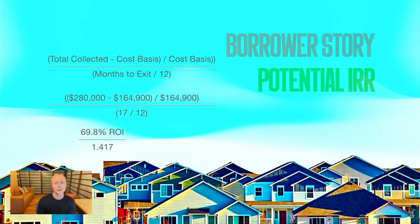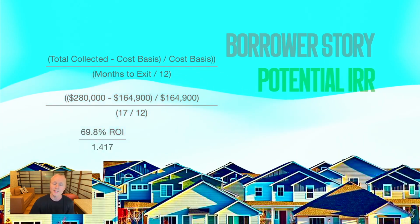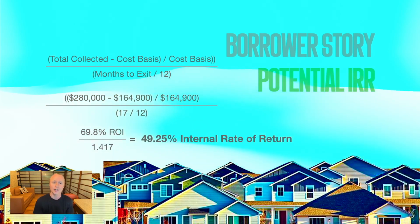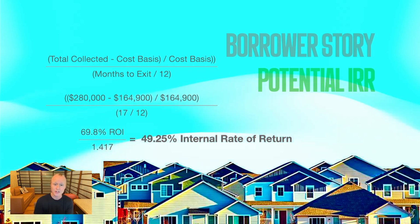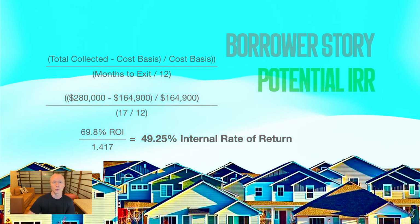But because this took a little bit over a year at 17 months, we do need to take 1.417 as the denominator on this calculation to bring that internal rate of return down to 49.25%. So you can see how this calculation works to calculate internal rate of return, where the faster you're able to monetize a deal, the higher your internal rate of return will be.